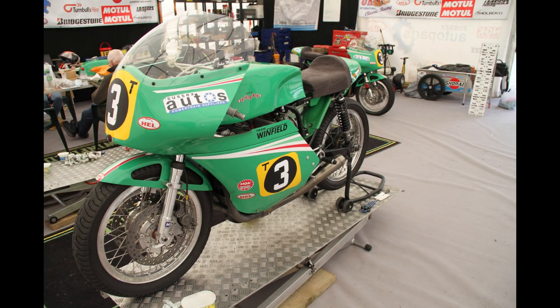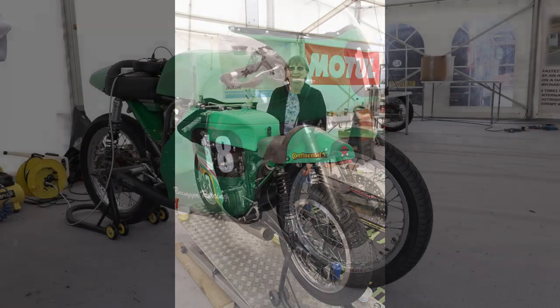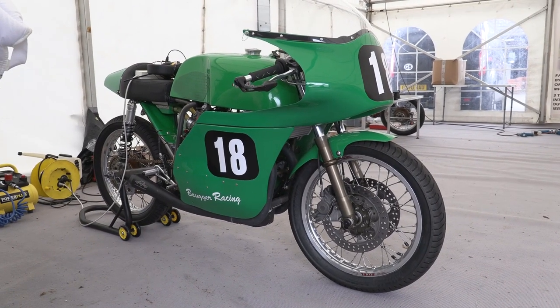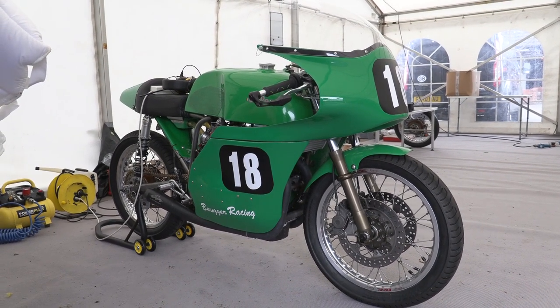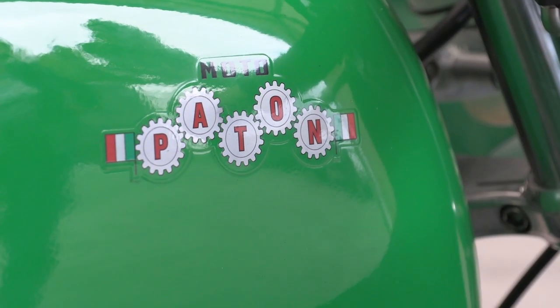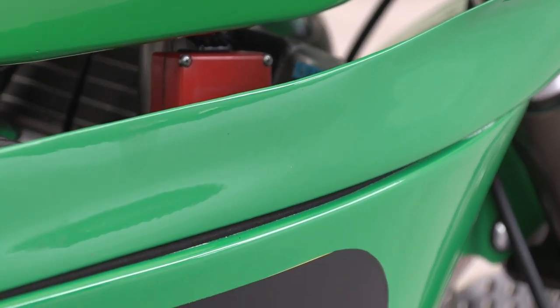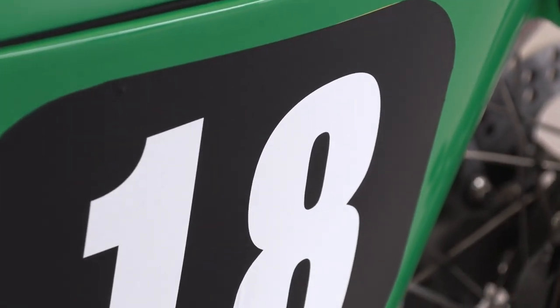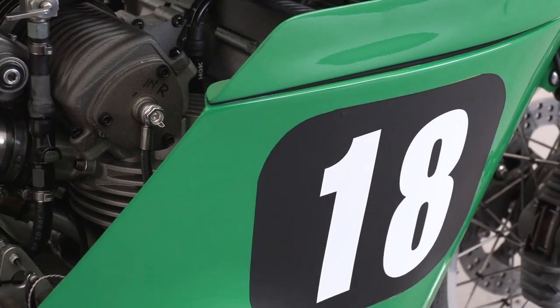Team Winfield have another substantial pit facility this year, and this is unmistakably the pattern number 3 of John McGuinness. Even my wife is interested in that. And number 18 is Sean Anderson's 500 pattern. They are splendid machines. I think they're recreations of an original, but they certainly show a clean pair of heels to many of the bikes in the field.